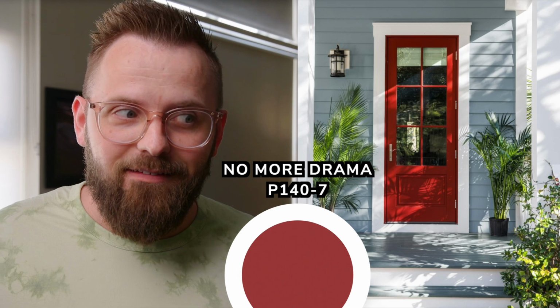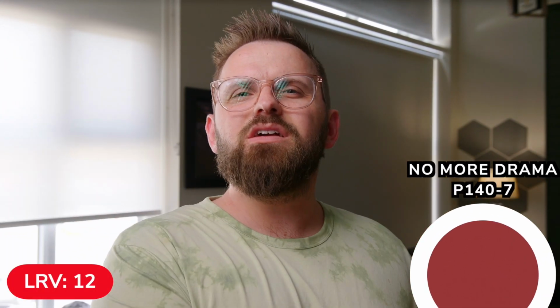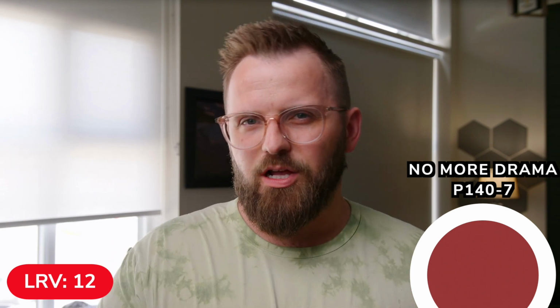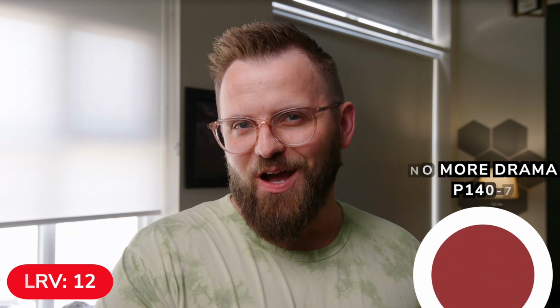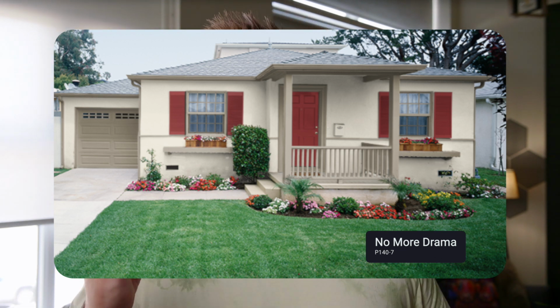Am I right? Coincidentally, we have another darker color here with a 12 LRV, and this color is so saturated with that red. It has this rich ruby-like coloration that does a fantastic job at drawing the eye. A red front door is truly timeless. That's why you see it pretty often. A bit like a nice red lipstick. Not that I would know anything about that.